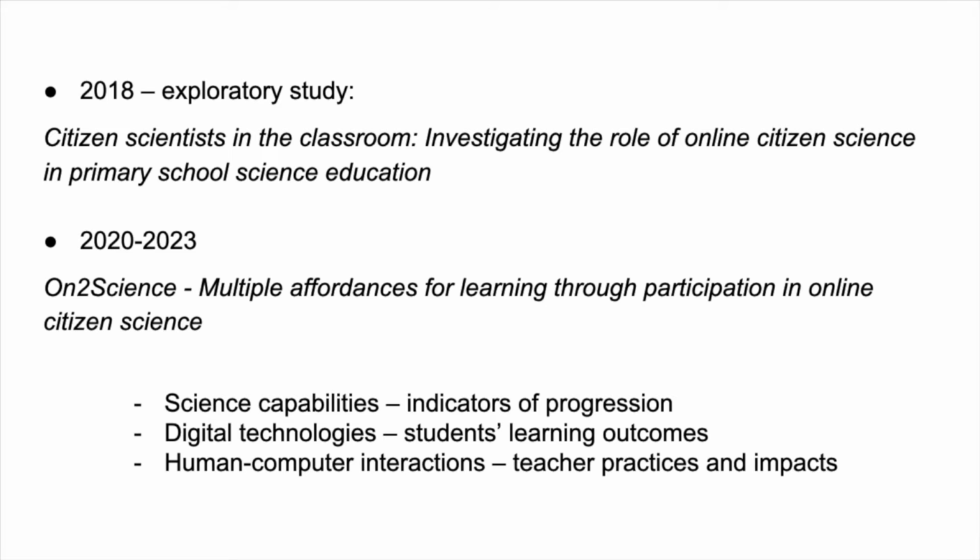It actually started as an exploratory study in 2018, and the project there focused on how online citizen science might be embedded in primary science classrooms. We've since taken that project and built it into a 3-year research project, which has got 3 interwoven strands of investigation. The first one is on science capabilities, which is part of the New Zealand focus on science competencies, and it includes things like gathering and interpreting data, using evidence, critiquing evidence, interpreting representation.